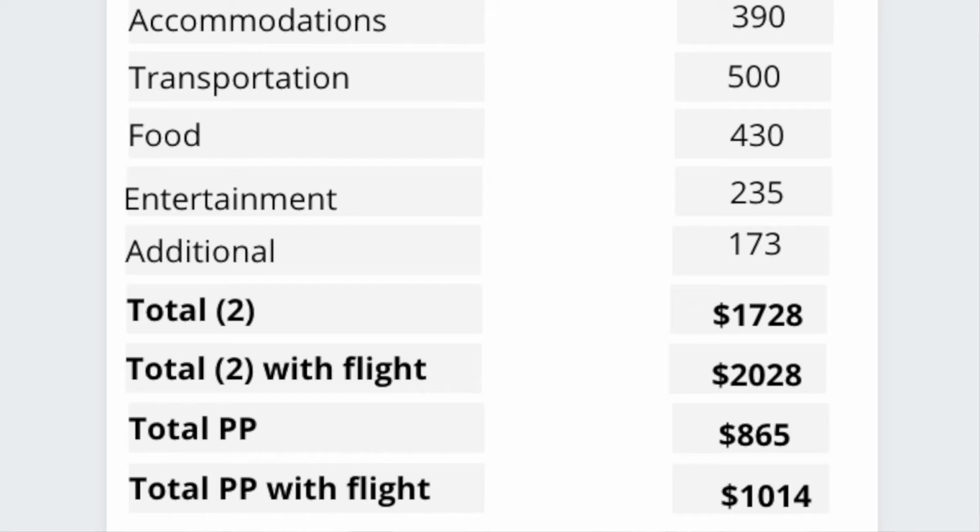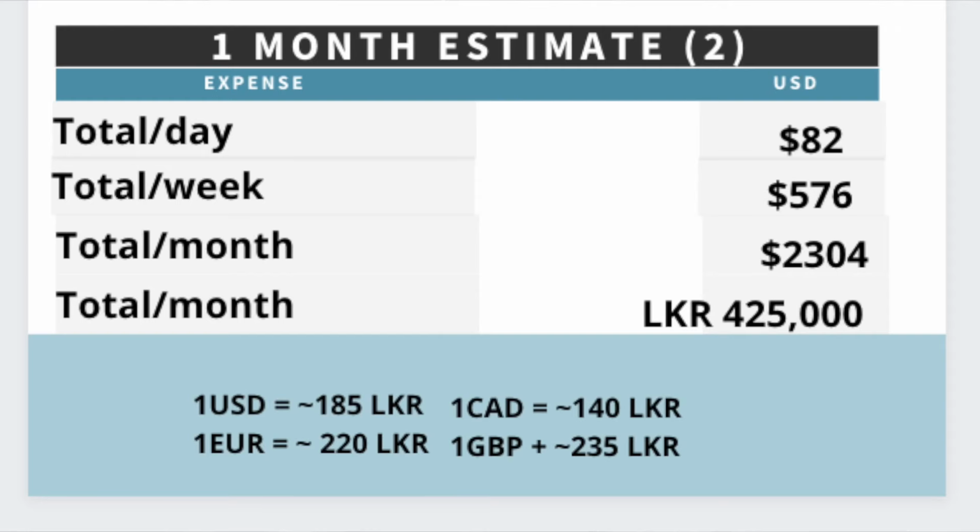We each booked a round trip from Bangkok to Colombo, which ended up costing each of us $300. Including the flight, the entire experience cost us about $1,000 USD per person, $1,014 to be exact. Our combined cost per week was $576, which came out to $82 a day or $41 a day per person, making our estimate to travel for 4 weeks, or about a month in Sri Lanka, to be $2,300 for the two of us.